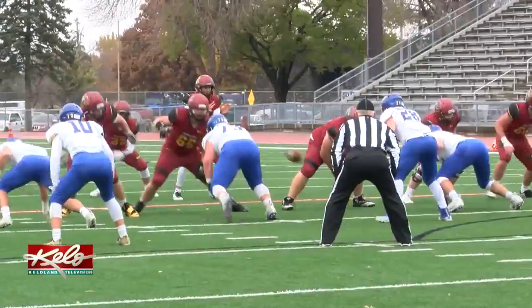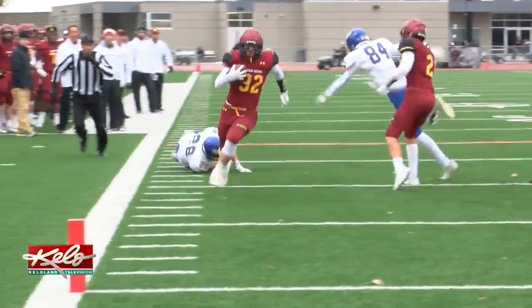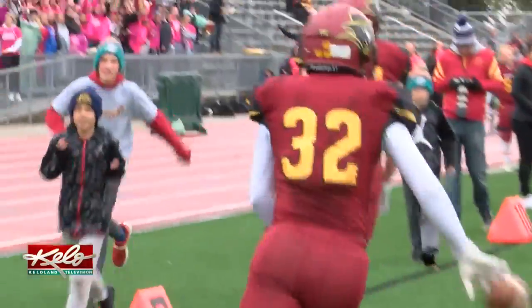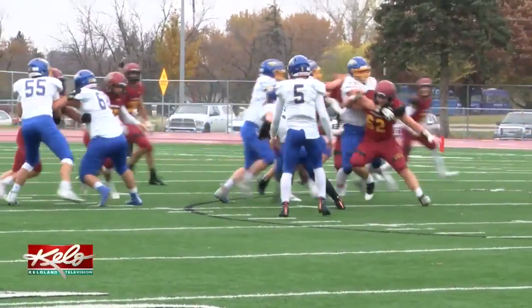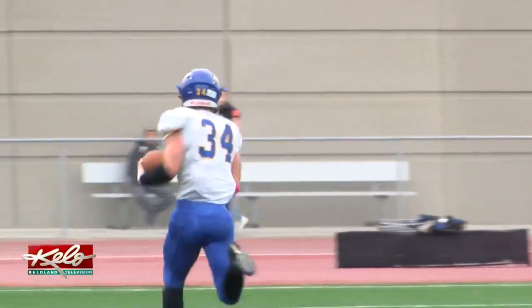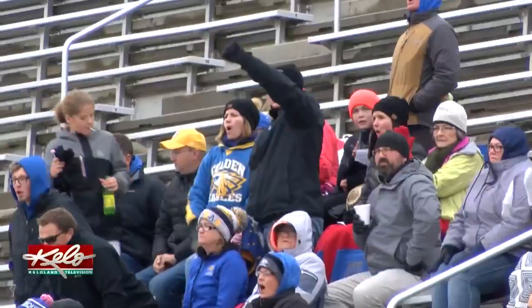Still in the first quarter, Dannenbrink dishes it off to Jaden Bourne. He takes it from 19 yards out and tiptoes down the sideline for the touchdown as the Rough Riders lead 16-zip. Aberdeen Central's Austin Huff corrals the snap and hands off to Dylan Stabner. Stabner lowers his shoulder and gets through a hole as he puts the Golden Eagles on the board with this touchdown run. Aberdeen Central trails by 8.